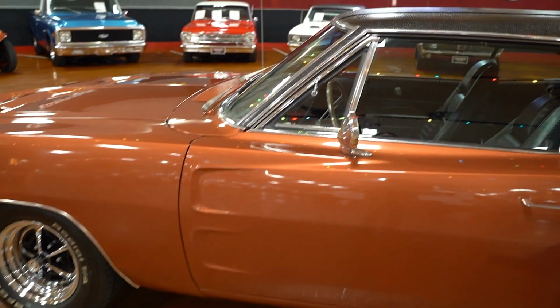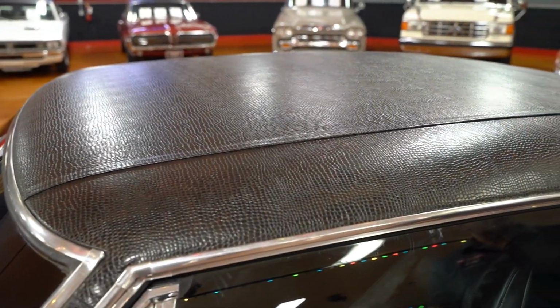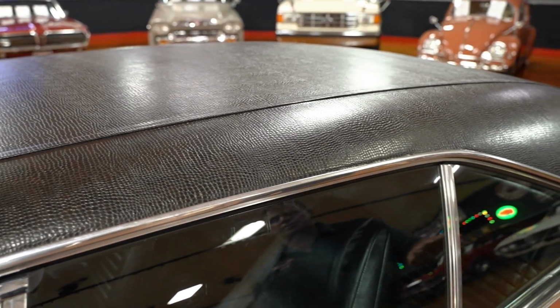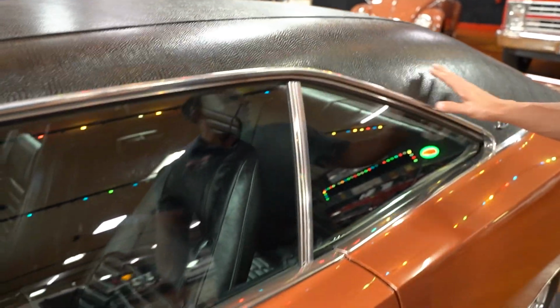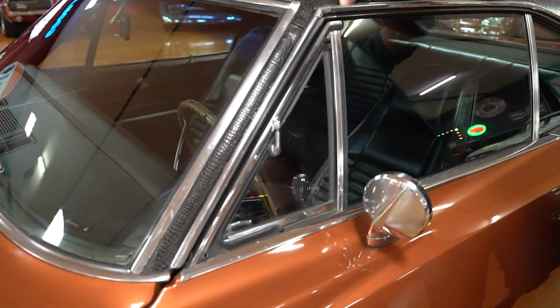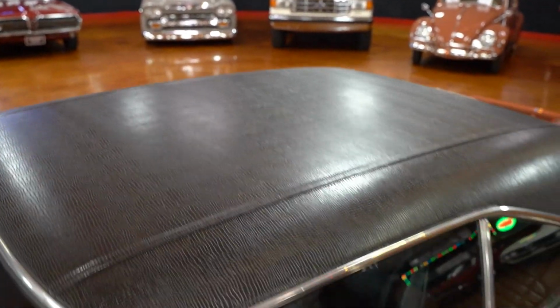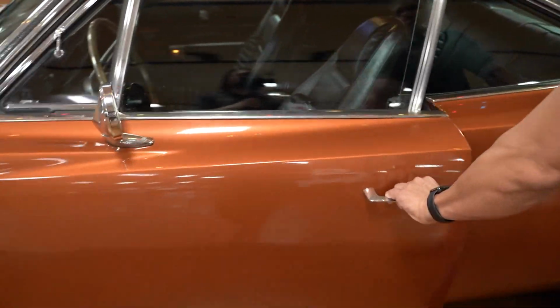The snakeskin vinyl top here, you can see, is in excellent condition. I checked it out real good prior to doing this video presentation, but I'll check it out again here up close. I do not see any kind of blistering or bubbling underneath the snakeskin top at all. Doors open and close with ease on both the driver's side and passenger side.